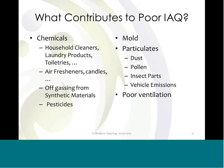Mold contributes to poor indoor air quality, and not only does mold actually give off spores and mold fragments, but there are some toxic molds that give off microbial VOCs, or volatile organic compounds. So that's a double whammy from molds. Particulates include dust, pollen, insect parts, like cockroaches and dust mite feces, and vehicle emissions from combustion engines and jet engines, and just poor ventilation from poorly maintained HVAC systems and things like that.